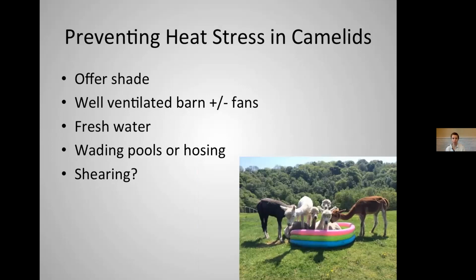Preventing heat stress means making sure these guys have shade or a well-ventilated barn to go into, fans in front of their stall, and always, always, always having fresh water available. Some of these guys love wading pools or hosing. I have quite a few alpaca clients who will get out the hose and all their alpacas come running for them to hose them down. I don't know if we've ever tried that with Tony, but something to consider.